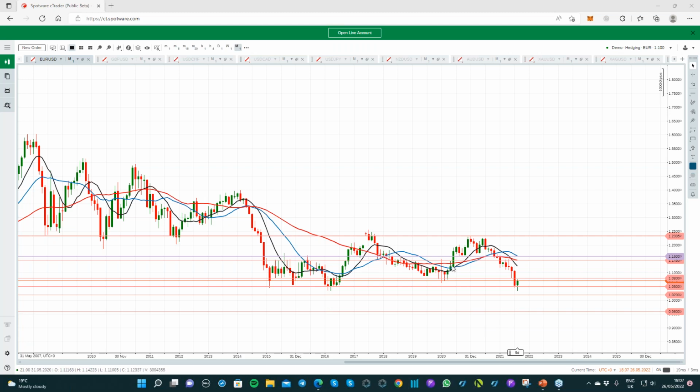So I use the monthly time frame predominantly, and also the weekly time frame, to draw myself a roadmap of where I believe price may go next. And of course, I cannot predict where price is going next with 100% certainty. No one can. But I can build myself a roadmap of where I believe price is likely to go next, and I can trade according to that.